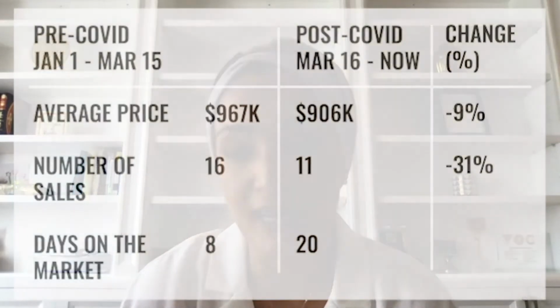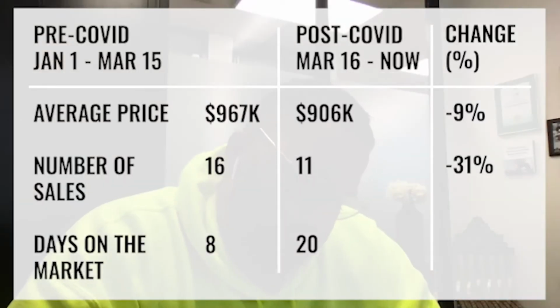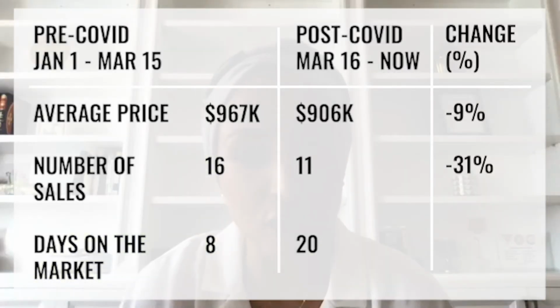Got it. Post-COVID, I took the date of, again, March 16th to current. There have been 11 transactions, so 11 properties that have sold, with the average price being $906,317. So you can see that there's a slight drop there in terms of the average price. And also the other thing that popped out for me was the number of days that the properties are staying on the market.